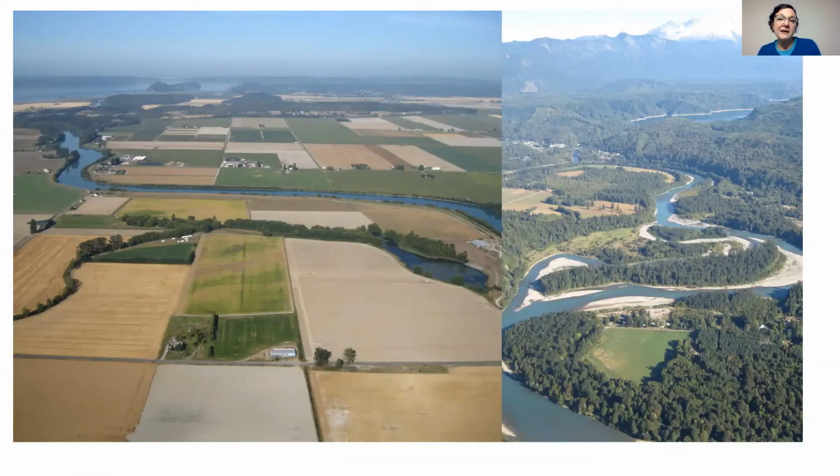However, beginning in the mid-1800s, when people of European descent started moving into the area, they started changing the river to better suit their needs. They straightened the river and they also added dikes. Now, this is great if you're a farmer and you have land right next to the river. However, it's not great if you're a salmon.